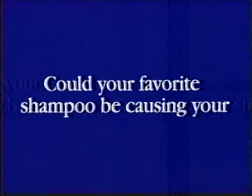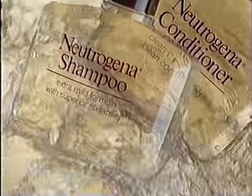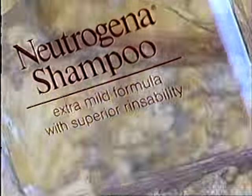Could your favorite shampoo be causing your bad hair days? Once a week, use Neutrogena, the anti-residue shampoo that clears out buildup your favorite shampoo may leave behind. Want proof? Go back to your favorite shampoo. It'll work better than ever.